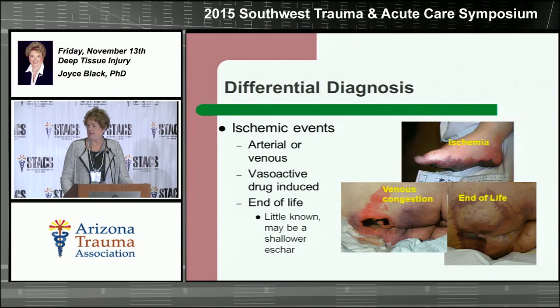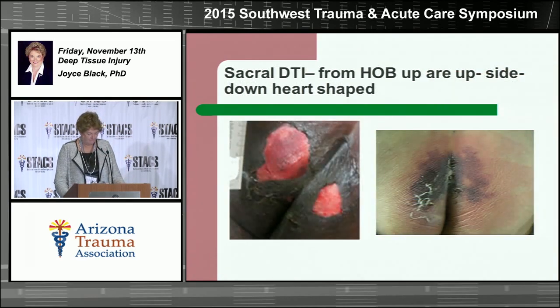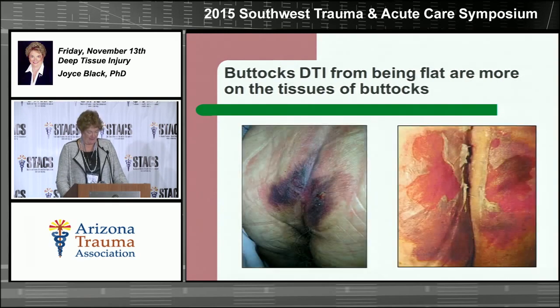And I wish I could tell you about end-of-life ulcers. I don't know much about them. I think the pathology is different in those. We're trying to get a national understanding of them, but I have nothing really to help you with. A fair number of skin diseases have a purple hue to them. Coumadin necrosis, calciphylaxis, lymphedema, and pyoderma can also have a purple look, but to me they have a very different profile. This is the same photos I just showed you. I think I can skip over that in the interest of time.